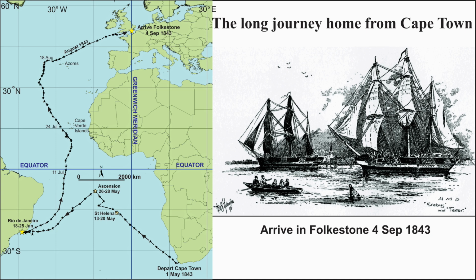Ascension Island, Rio de Janeiro, skirted the Cape Verde Islands and the Azores, and on the 4th of September 1843 the ships anchored off Folkestone after 4 years away. Ross never returned to Antarctica.